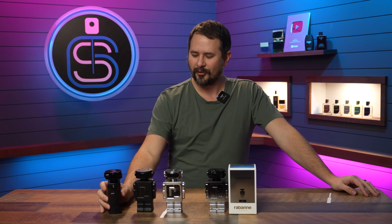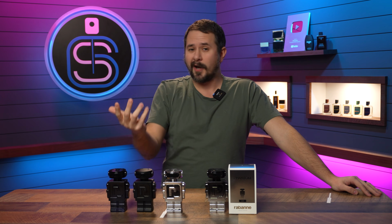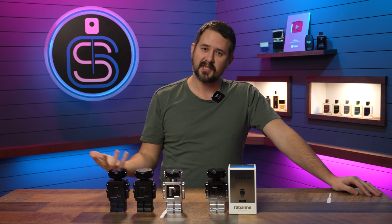I think it's kind of grown on me a little bit, honestly. Definitely stands out. But the fragrance itself here is well done. It's got a nice blend. Like I said, easy to wear.